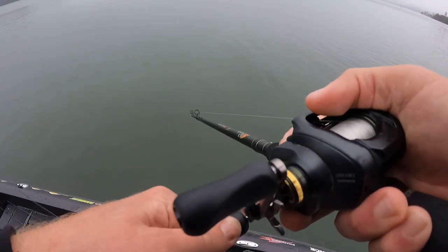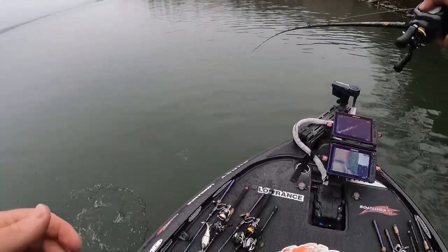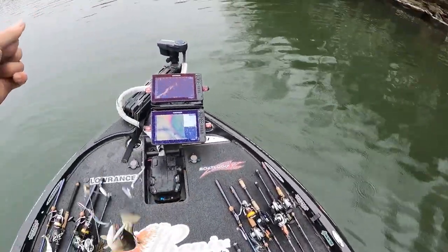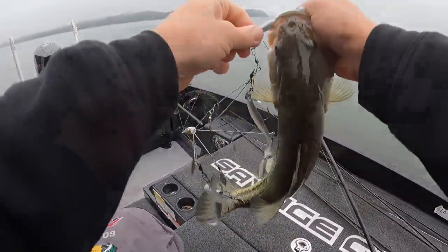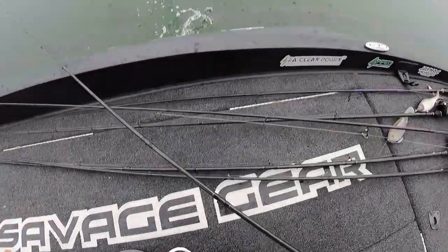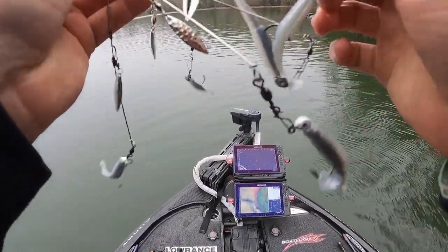Did you guys see that? That was super cool. He barely even knows he's hooked. Another chunk. That fish ate it right under the trolling motor. Super cool. 2 1/4 probably. Two and a quarter. Catching them pretty good today on the rig. Super fun.